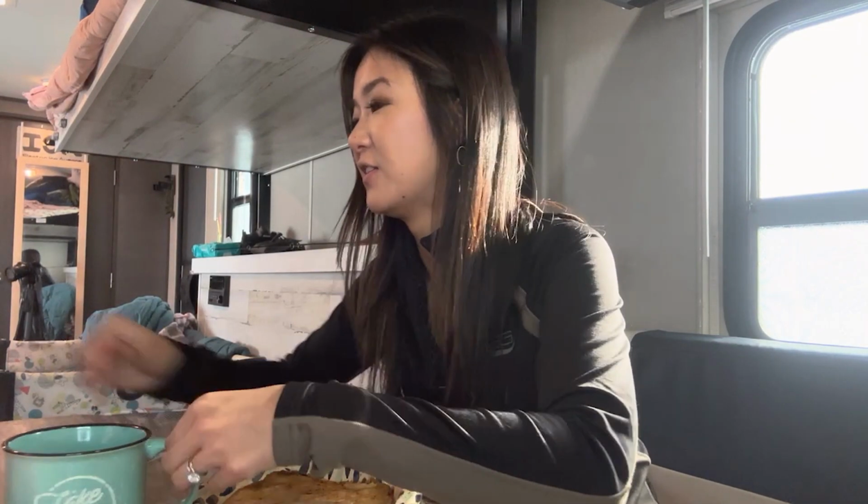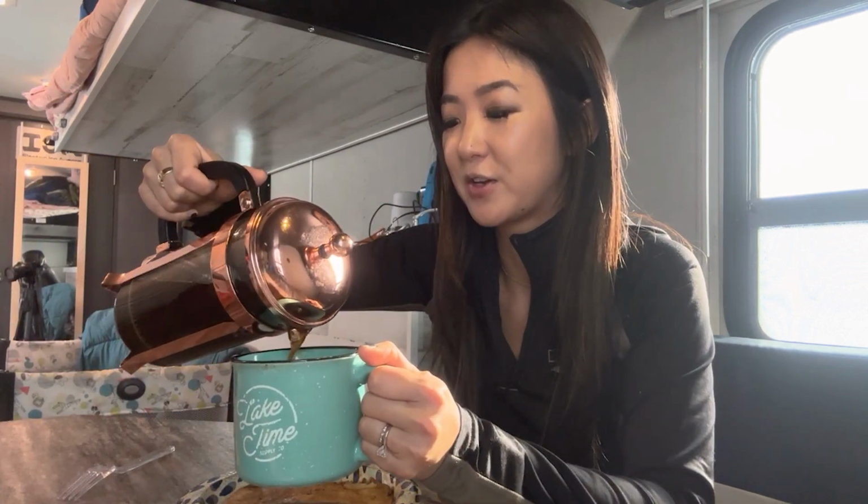We have some French press coffee, which is the easiest coffee to make when you're ice camping. And we got some sausage and pancakes. And waiting for the rattle reels to go off. We're gonna have fish tomorrow. We're gonna eat some fish tonight.